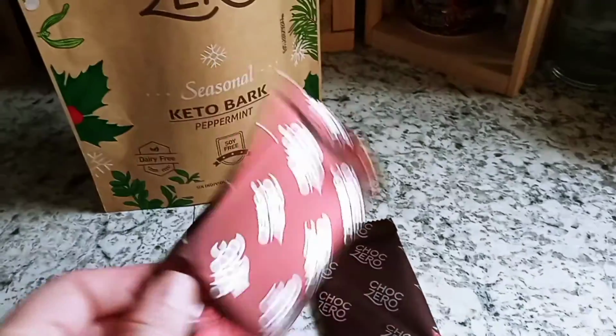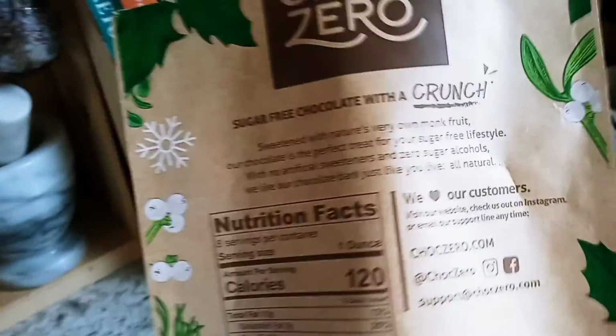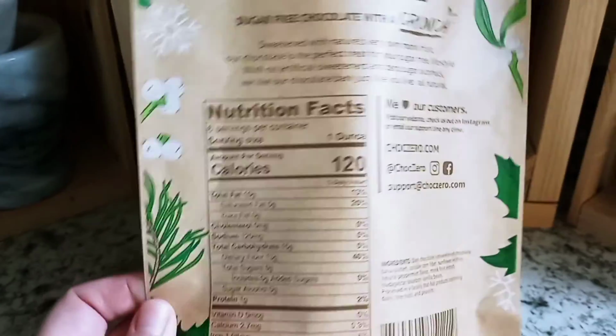Aren't these just the cutest little packages? So here's our ChocZero in this seasonal peppermint. I am testing this because it is seasonal. Well, just go ahead and look at these macros. There's 6 servings and they're 1 ounce apiece.